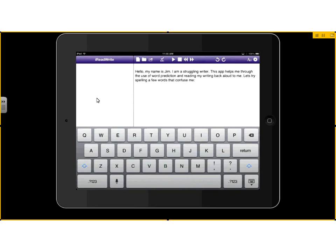And this word prediction is really nice. It predicts contextually. It also predicts phonetically. So if you have somebody with a learning disability that's just a poor speller but can get close phonetically, it's probably going to be guessed over here. As you write, we've also got options here to read what you write. You see the play button that'll play out loud what we've written. We also have a stop button there, and we've got the jump forward, jump back buttons.